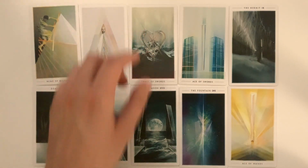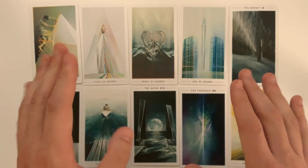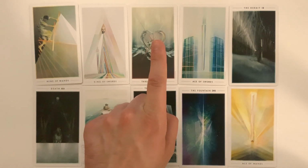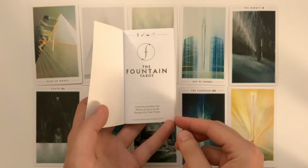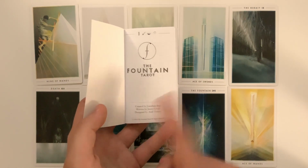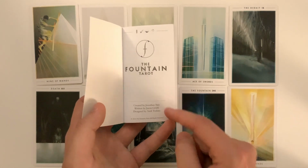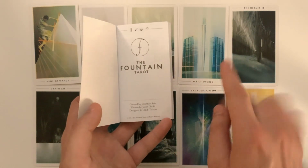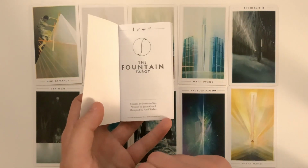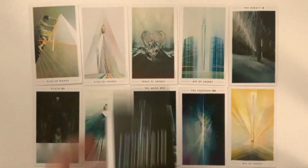All of these are oil paintings. So they were done pretty big, but not enormously, and then again reproduced for the actual deck itself. Hold on, please. I forgot to look at the artist. There are 3 people that worked on this deck. I am pretty sure that Jonathan Sayes, I'm going to say Sayes, is the artist on this one, because the writer and the designer, I believe, did the graphic design and the writing. So yes, to all 3 of you, really bravo. This was a team effort and just absolutely gorgeous.